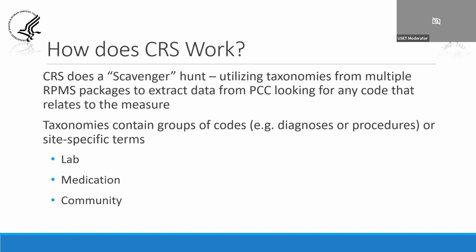So essentially what the package does is it does a scavenger hunt. It looks to see, is the patient eligible for service? If yes, do they have the service? And so it adds into the numerator and denominator, and it does a percentage to see how many of those people meet the measure. There are some taxonomies that it looks at, and a taxonomy is basically just a grouping of like items. So it's looking for specific labs. The community is your service delivery area that's built into the RPMS system, and then for medications as well.